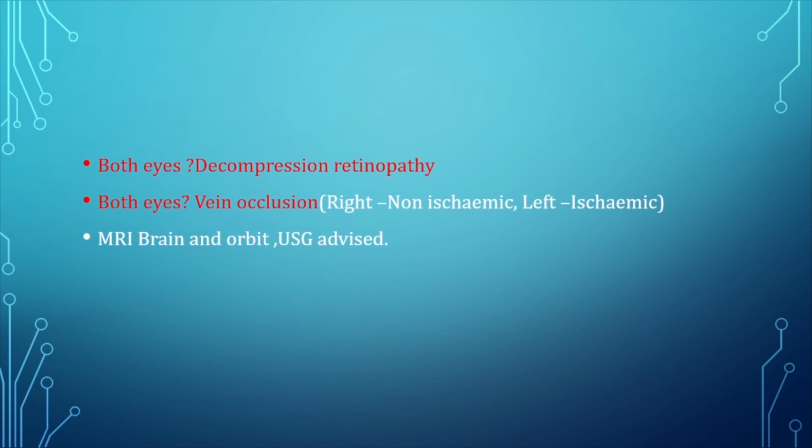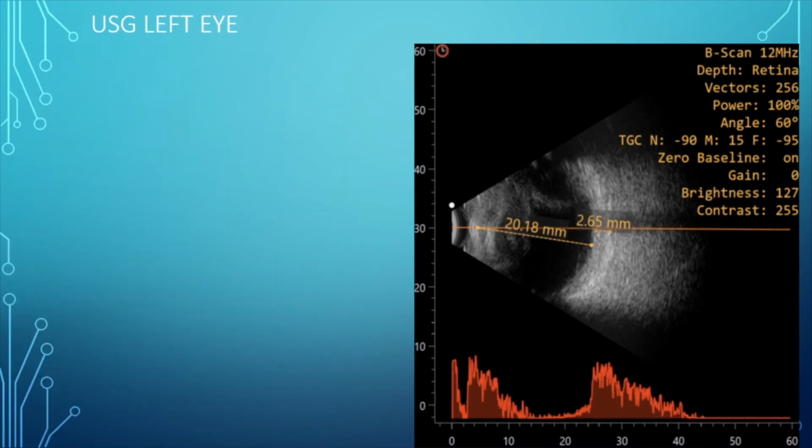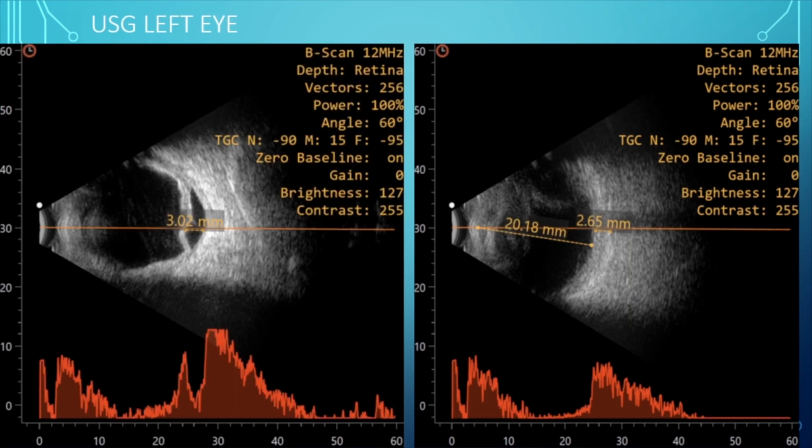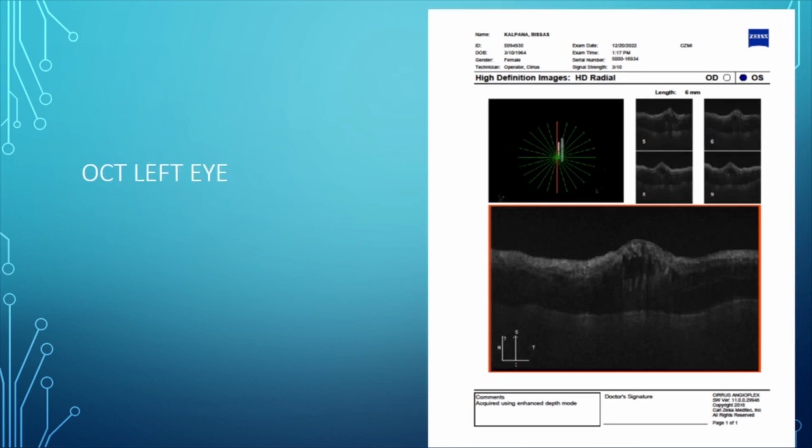So investigations were asked for. These were MRI brain and orbit, and USG was advised. This is the USG image of the right eye showing a normal attached retina. And this is the left eye USG images. One can see here choroidal detachment and an attached retina. The OCT image of the right eye showed a normal foveal contour, whereas in the left eye, one can see a macular edema.